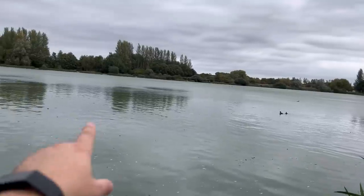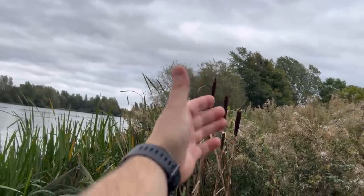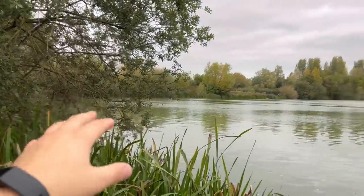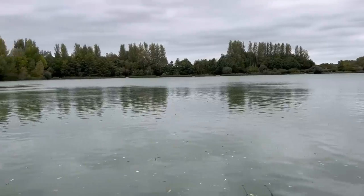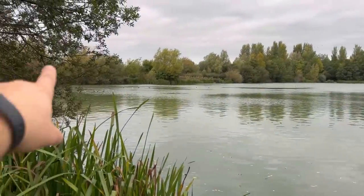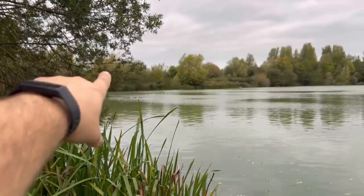So let me quickly turn the camera around and I'll show you. The disabled swims are right down the other end on this side, and we are obviously on the same side, right down in this bottom corner. So I'm just keeping my eye on the water. Basically, I've seen a fish jump as soon as we arrived. It jumped up in Jordan's swim down in that bay area down there.